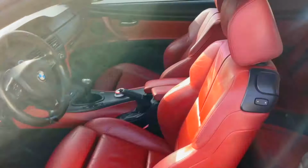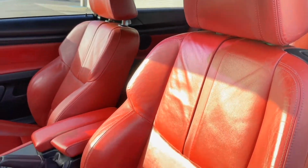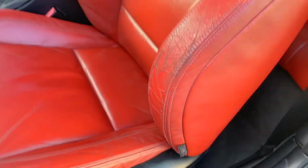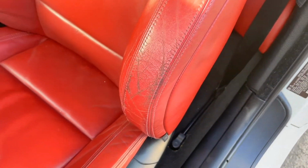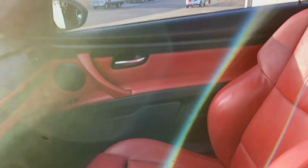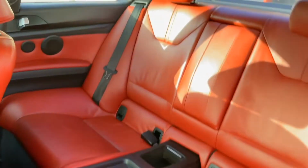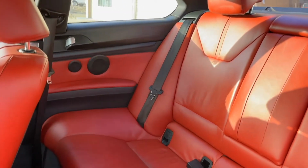Let's get inside. Inside we got, are you ready? Welcome. So we got the Fox red, or what's the name of it, I don't even know, M3 seats for the E92. They have some wear on them because of 100,000 miles and it's a 2008, but besides that the interior looks pretty good. Look at this one, it's so cool. And oh yeah, somewhere on the armrest as well. But the passenger side is beautiful, and it's the complete set of red interior with, unfortunately, the hi-fi sound system, not the Harman Kardon.